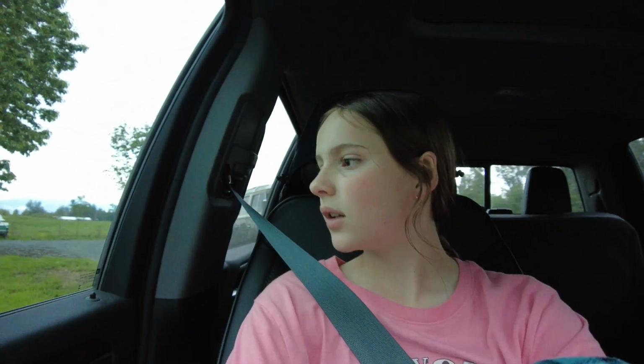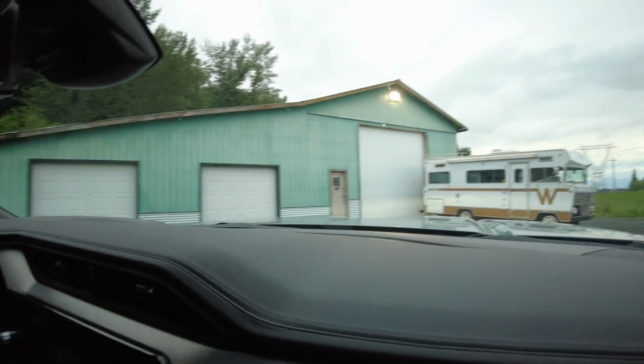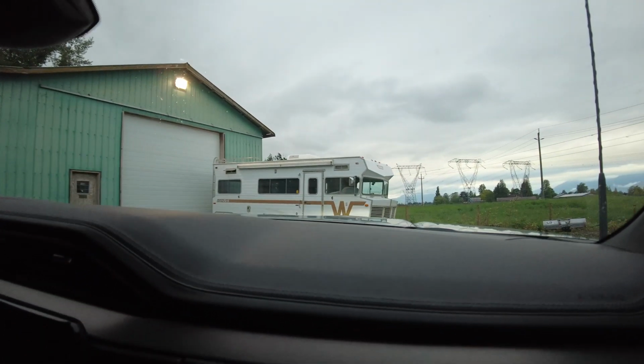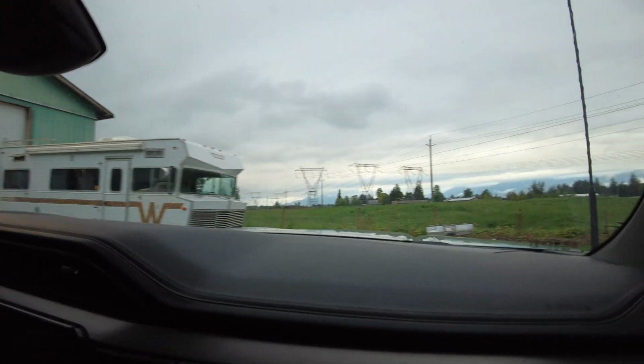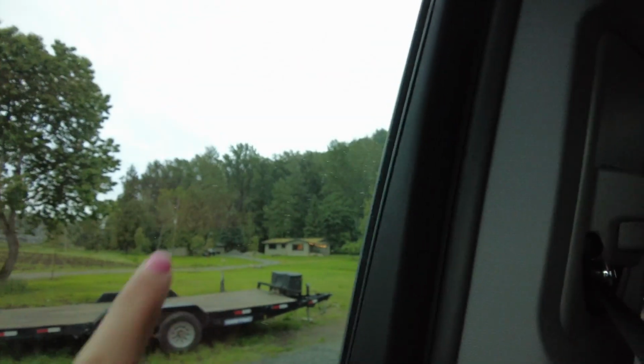Might have to put her in four low. Yeah, we're pulling into this, I would like to say, shack, kind of garage. Shop. There you go. A shop. It is quite nice. We have to pull in right beside the old trailer. Winnebago. Yes. It's kind of nice out here, nice and quiet. Oh, it's beautiful. Houses are down there, I think.